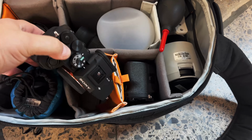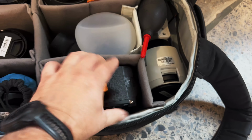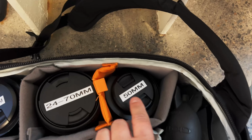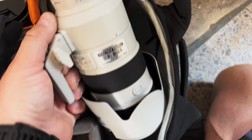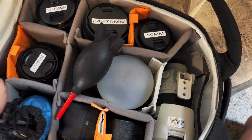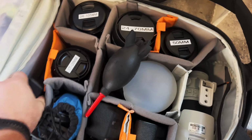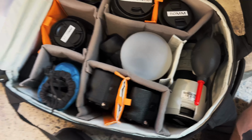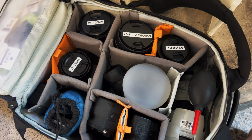Then I have two cameras, both of them Sony A7IVs. And then I have a flash for my wide for when they're in front of the actual backdrop. I have lenses upon lenses. My primary will be 24-70 and 70-200. Brought my mics to vlog with, and that's pretty much the loadout of everything I'm using today.